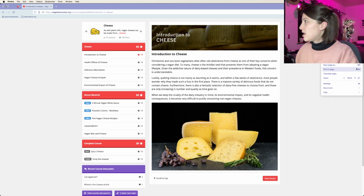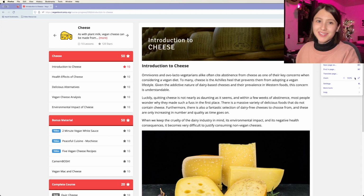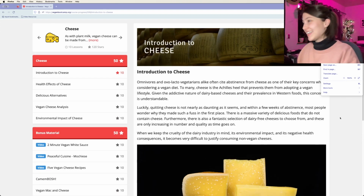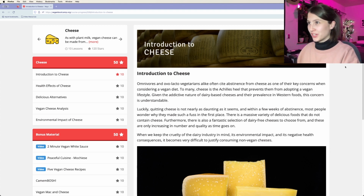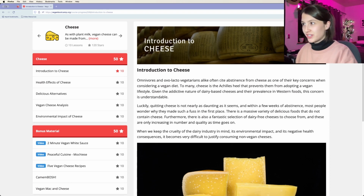So let's go ahead. I'm going to try and zoom in here this time because last time I found that it kind of took up, oh, that's so much better. Okay. All right, you live and you learn. That's better. I'm glad I did that this time. All right, so hopefully you'll be able to see it a little bit better if you are watching. All right, so without further ado, we are jumping right into Introduction to cheese.